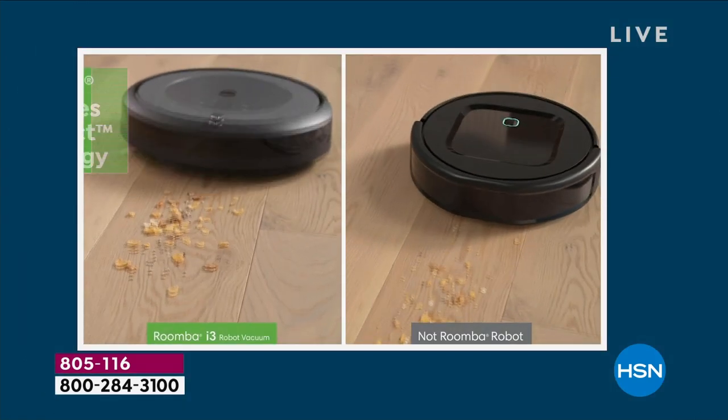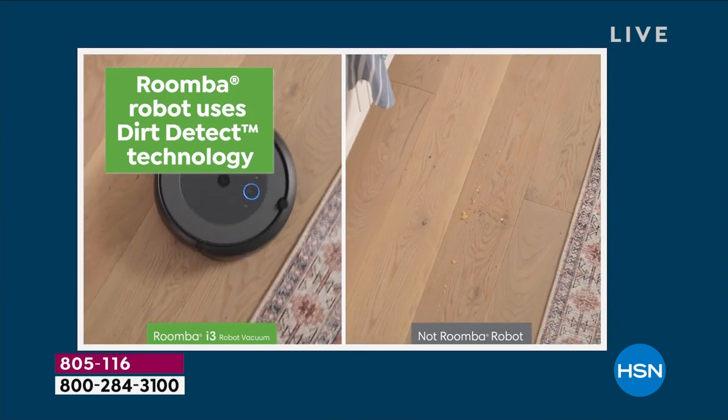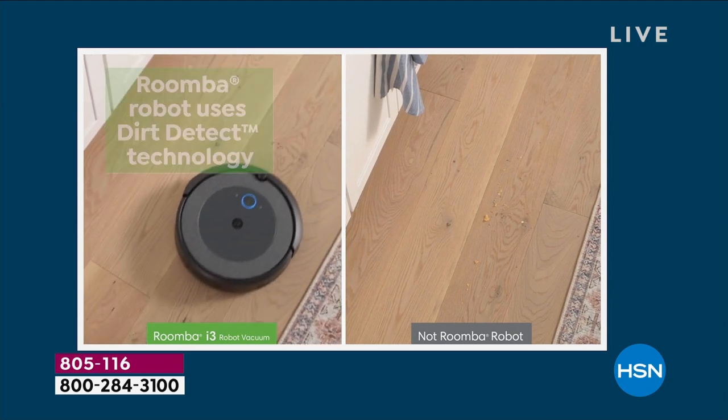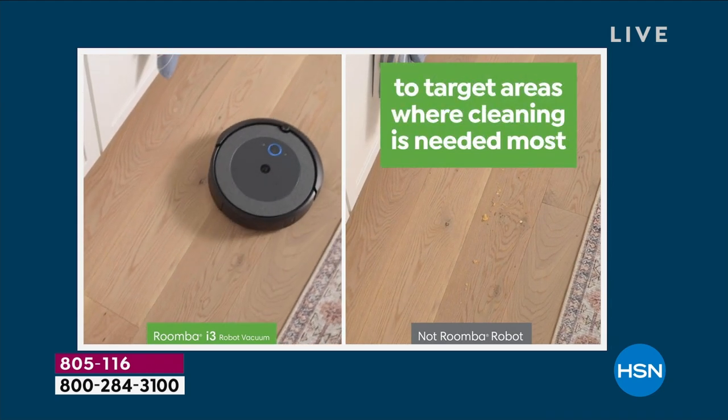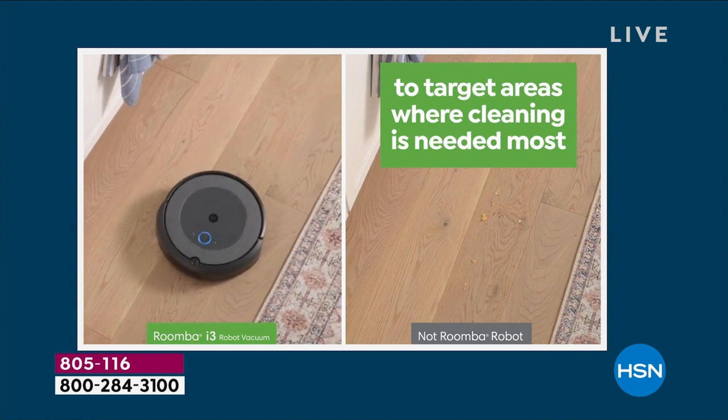And important, hardwood floors, ceramic, linoleum, every single tile, carpet, it doesn't matter. Because of the wheels, they actually adjust. So whether you go from hardwood to a high carpet or over transition strips, it's going to go over all of those.